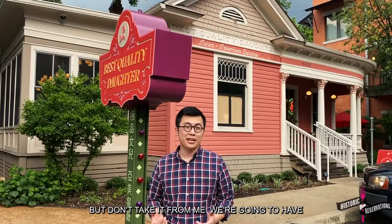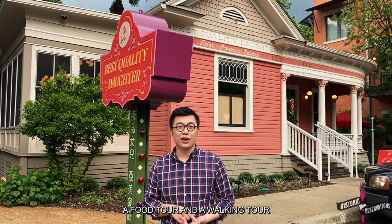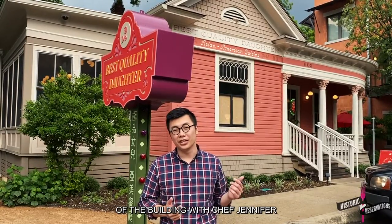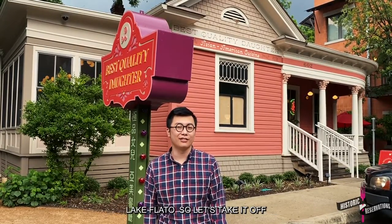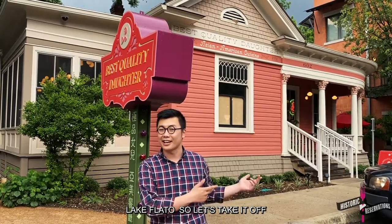But don't take it from me. We're gonna have a food tour and a walking tour of the building with Chef Jennifer Dobbertin and architect Vicki Yuan of Lake Flato. So let's take it off.